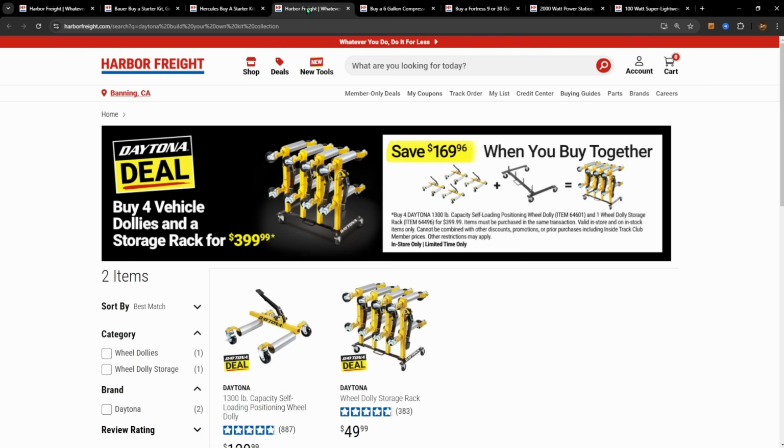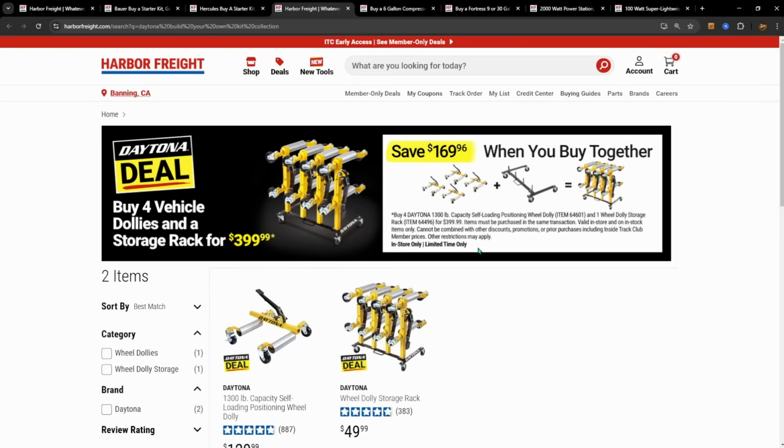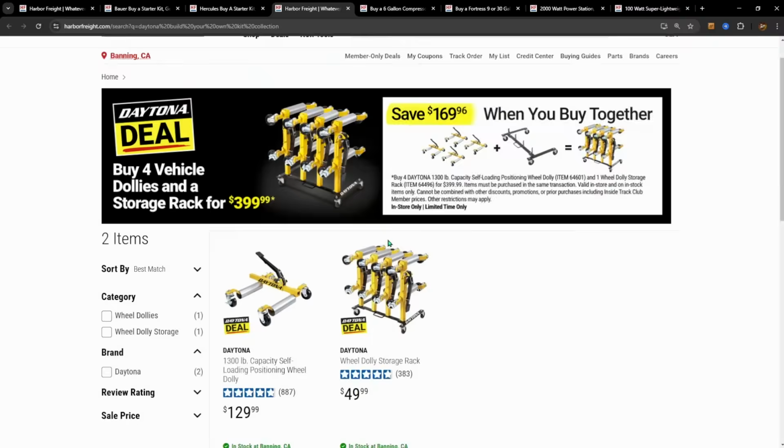And then this Daytona one, definitely here, but just a reminder, maybe you're going to buy 4 and you don't know that you can get a free stand. So it's buy 4 vehicle dollies and a storage rack for $399.99. You save $170. Of course, it's $129 for each one of these dollies. And then if you're going to get 4, you might as well have a place to store them. $50 value, and you can get the rack. You're saving $170 if you buy them all together versus if you buy them separately. So that Daytona deal is going on.